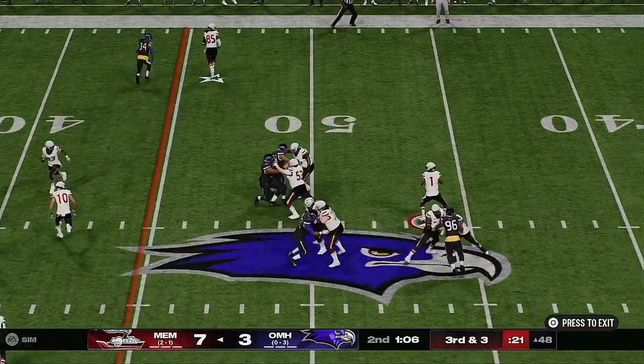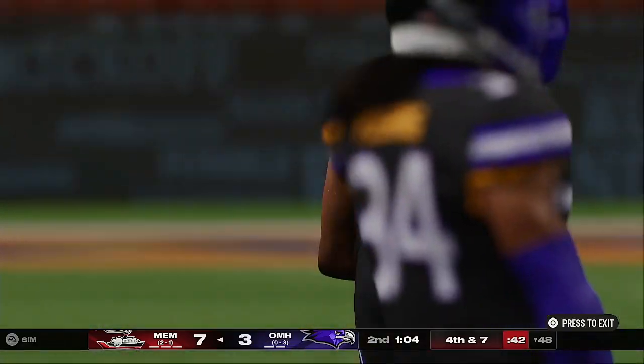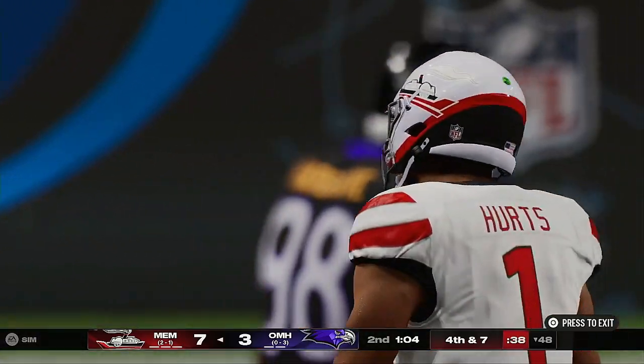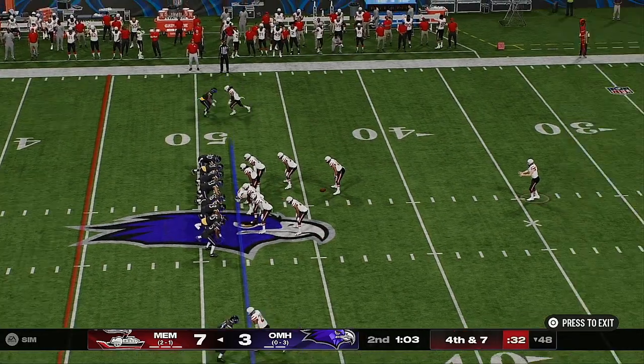On 3rd and short, they'll try and pick it up through the air. And he's going to have to eat this one as down he goes. Now the defense going to use the first of their timeouts. So as they talk it over, we step aside. On is the punter, Brian Anger, to kick this one away.